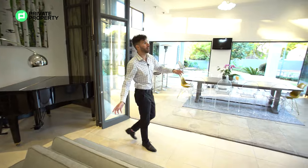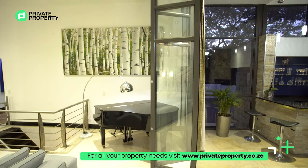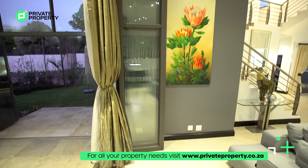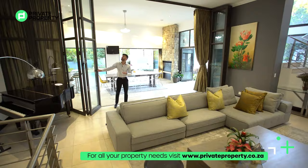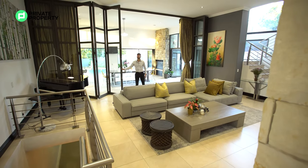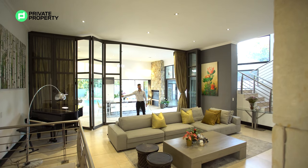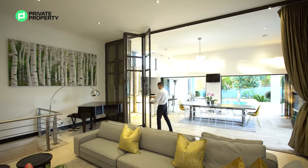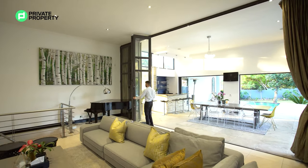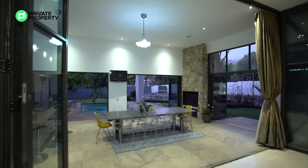Before I go outside though, I'd like to bring your attention to these custom aluminum framed glass doors, floor to ceiling, double volume. Take a look at this. I mean, this really does bring you a perception or example of the scale of this home. It is stunning. But now that we've put those doors back where they're supposed to be, let's take a look at the outside area and what it gets you.